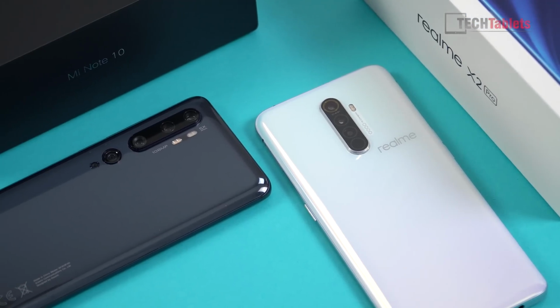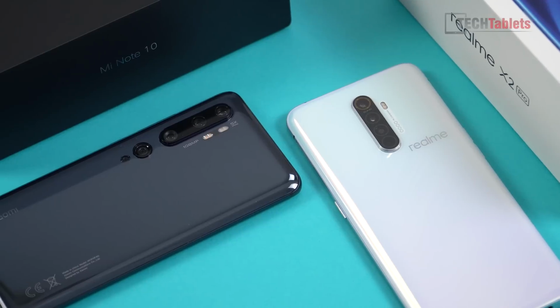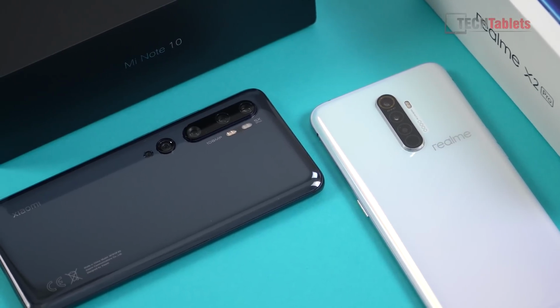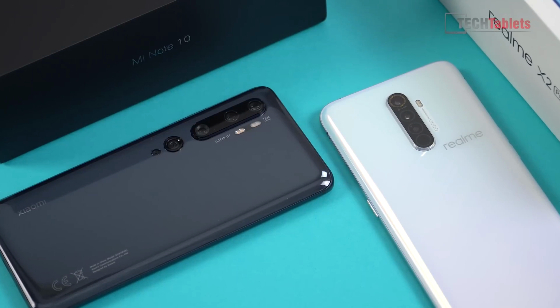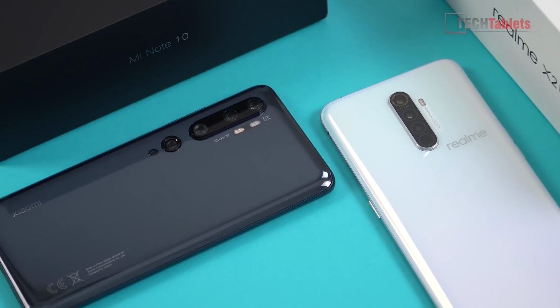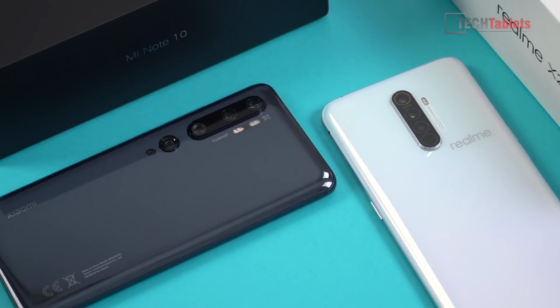Now for cameras, this one's very easy. Make sure you check out my camera comparison between these two, but it's the Xiaomi Mi Note 10 that pulls ahead with the best cameras and of course the wider range of cameras. We've got 5 times zoom and the Realme doesn't have that. It's got 2 times, both have the 2-time cameras, and then I found the ultra-wide is definitely superior on the Mi Note 10.